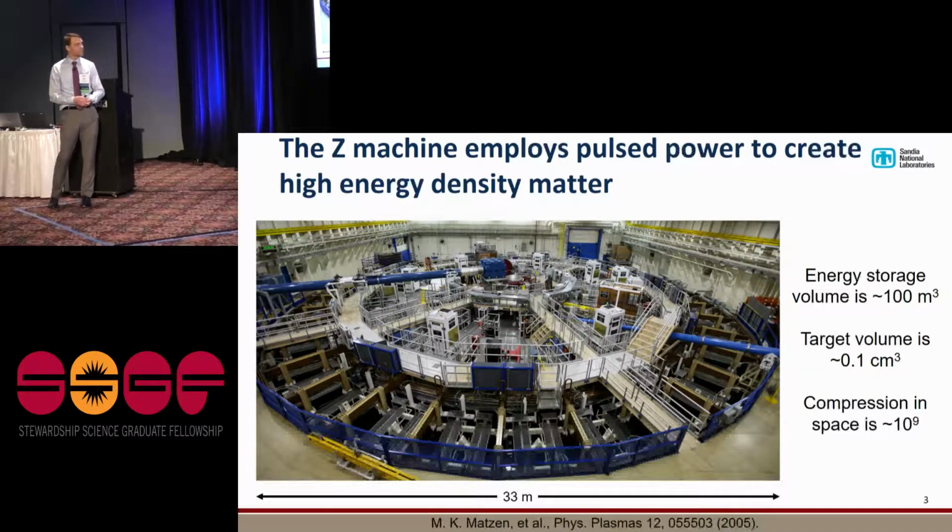scientific portion of the talk. You guys got to see the Z machine 2 days ago. I was on a tour with a couple of you. So I won't belabor this too much, but just to remind you, it's a 33-meter diameter machine. It stores energy in capacitor banks that go around the outside of the system. It's about 100 cubic meters worth of storage volume.